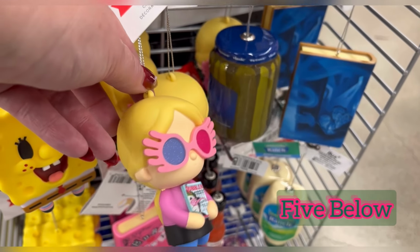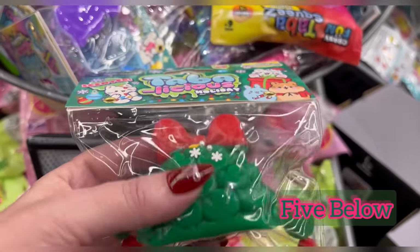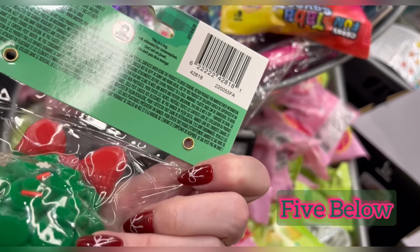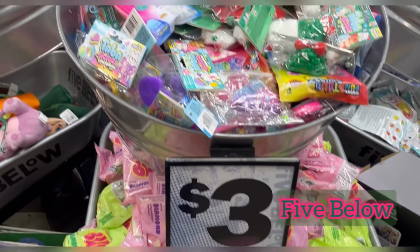Oh, look at that. We've got some Harry Potter. We've got some Jurassic Park. We've got some ranch dressing. And I was like, what is this? It's like a squishy thing. I thought it was something to eat at first. I guess I was hungry.